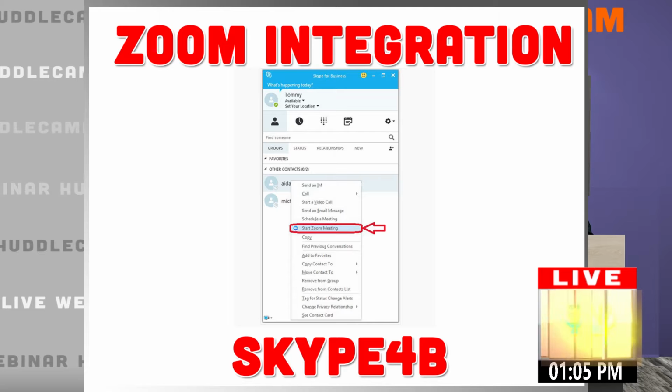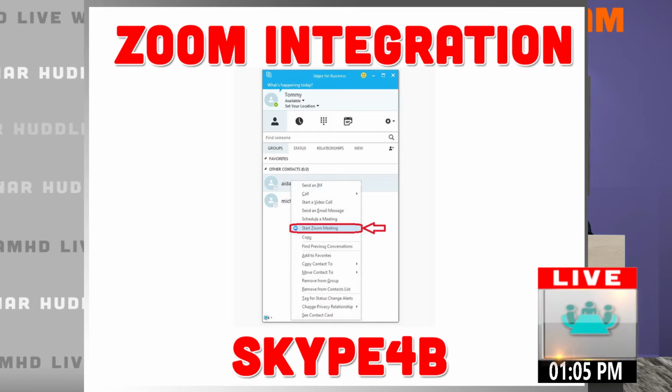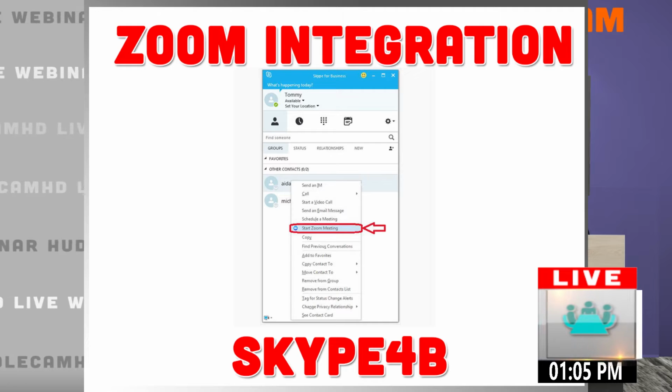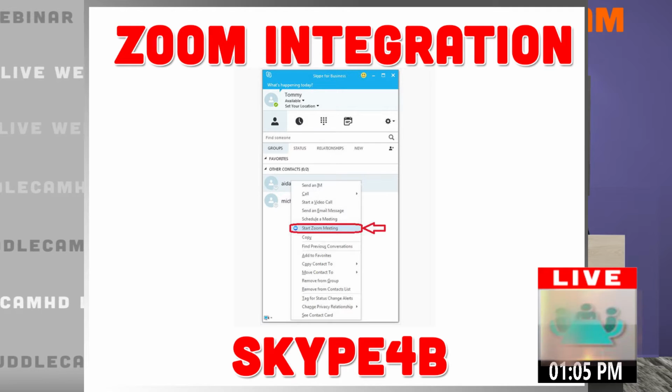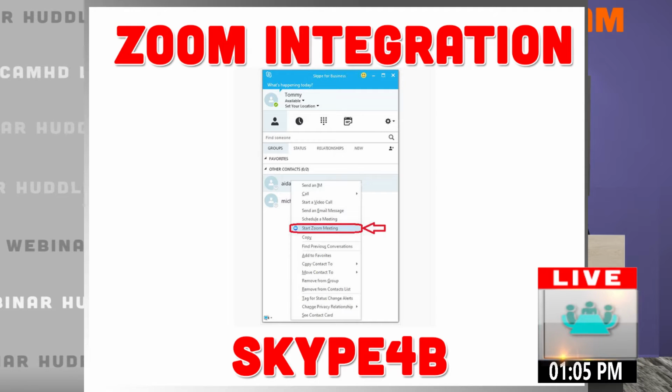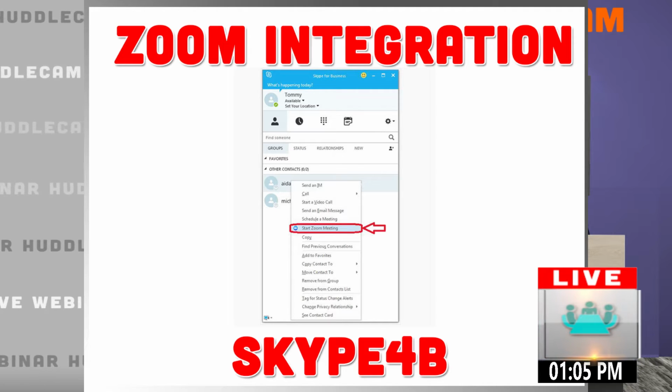So if you wanted to have a Skype for Business chat or meeting, you could. And then if you wanted to escalate it to a Zoom meeting, which has much better operability for people outside your network, it's much easier. It's a smaller download.